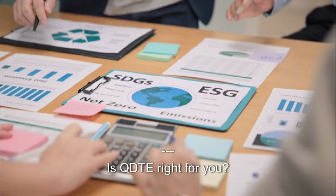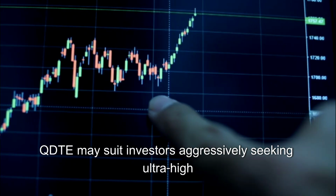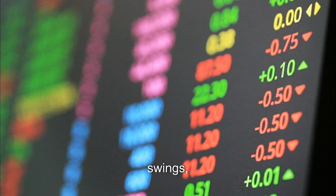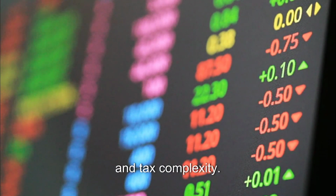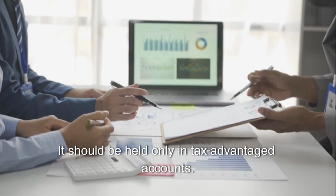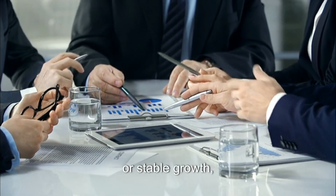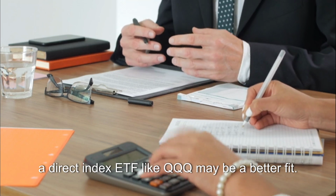Is QDTE right for you? QDTE may suit investors aggressively seeking ultra-high weekly income and willing to accept dramatic market swings, NAV erosion, and tax complexity. It should be held only in tax-advantaged accounts. If your goal is full participation in Nasdaq upside or stable growth, a direct index ETF like QQQ may be a better fit.